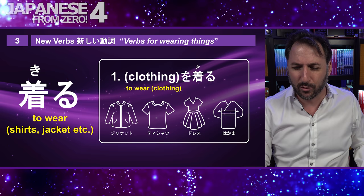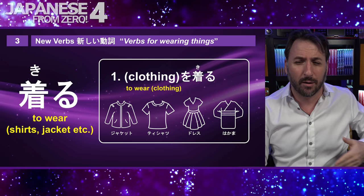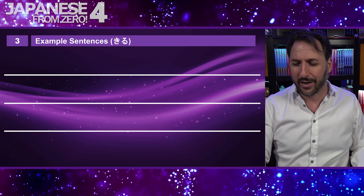It's probably not as well known as a kimono or a yukata, but hakama is something you can read an entire article on Wikipedia about, like I did. All right, let's look at some example sentences here.